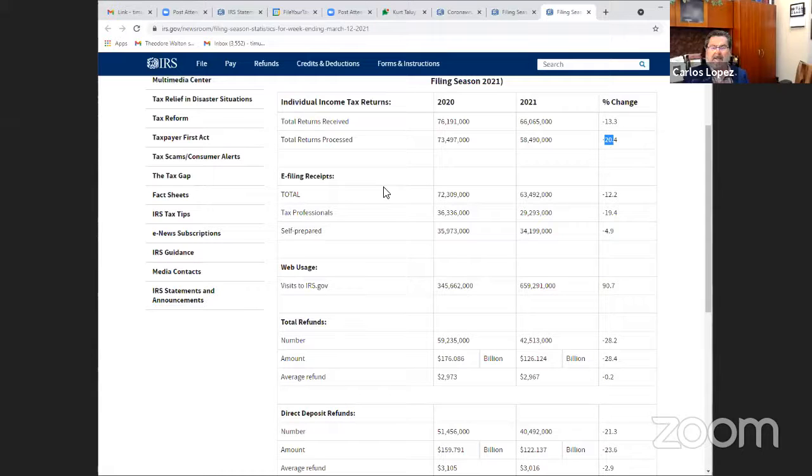Yeah, I think the other problem is also they didn't start processing returns till February 12th. So I imagine they must have some kind of a backlog that they're trying to get through. Right, and you can see that in those numbers. I mean, you can see just kind of like the backlog that's going on there. Yeah, it's really challenging this year.